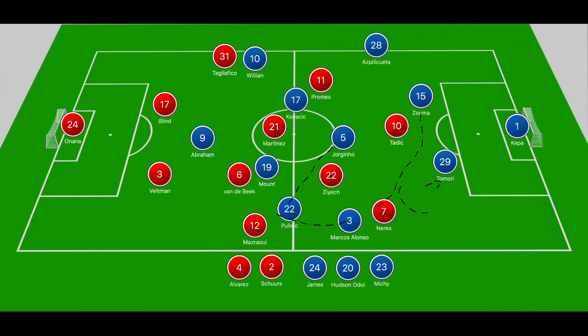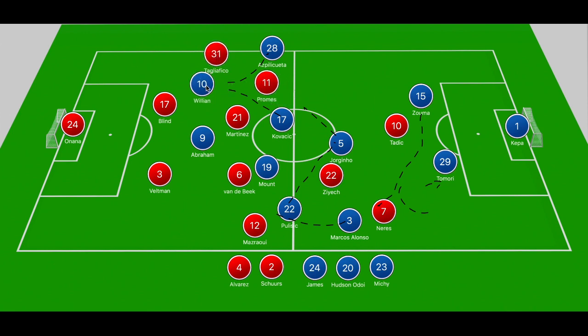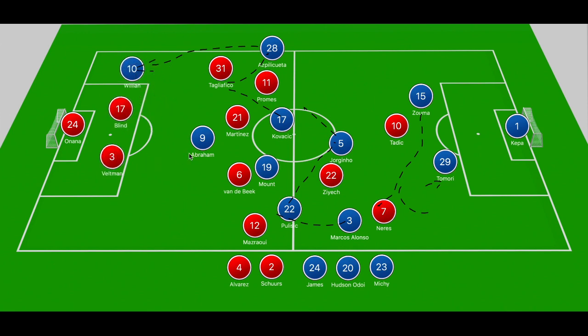But with Ziyech getting closer to Jorginho, Jorginho ends up playing the ball into Kovacic just ahead of him, and when Kovacic turns and sees that Martinez is a few meters away from him, he's able to split Martinez and a narrow Promes for Willian, who pulls out Tagliafico. When he pulls out Tagliafico, he ends up squaring the ball into the path of Azpilicueta, who now has space to push forward because you end up having Promes caught narrow, and that forces Tagliafico to step to him, and Promes is also looking to recover his space to close down Azpilicueta, which now frees space for Willian to dart into the right half space. Azpilicueta plays the ball across Tagliafico for Willian to get to, and Blind does read it and come across.